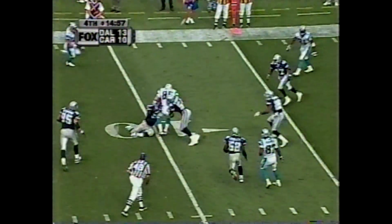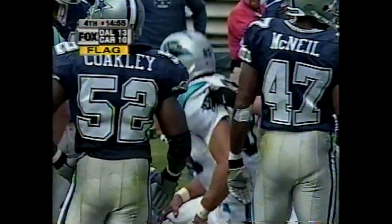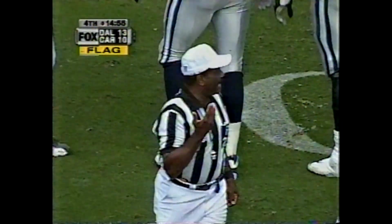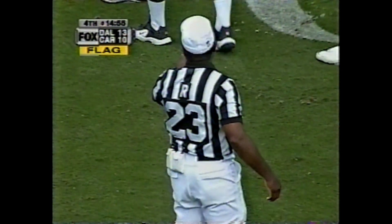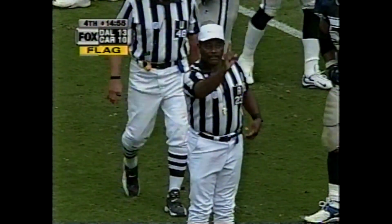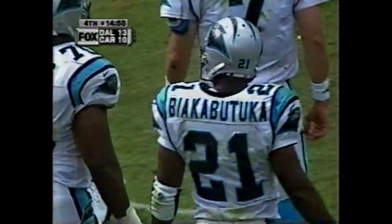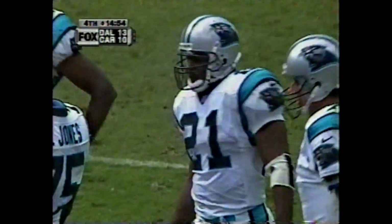First play of the 4th quarter is a pass. Penalty marker on the play as Berline hits the tight end Wesley Walls for a gain of 5. Johnny Greer with the signal. It's against the Panthers. Pass interference, number 21, offense, still 1st down. Yeah, and that was a pick play because Biakabatuka actually came off and blocked linebacker Darren Hambrick downfield. And his block is what sprung Wesley Walls free.